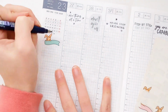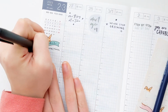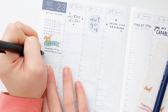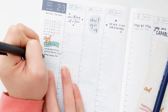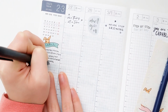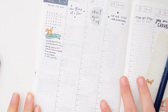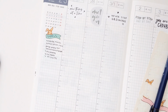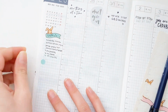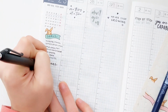Starting on the left sidebar, I placed this green banner with Brown Sugar the bunny peeking on the side and wrote down my goals that I wanted to work on for this week, which includes finalizing the information for our March subscription, making sure that I prepare posts for our March subscription, which includes photos and reels and shorts.